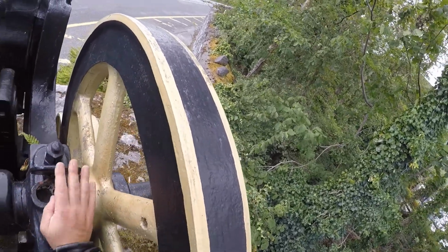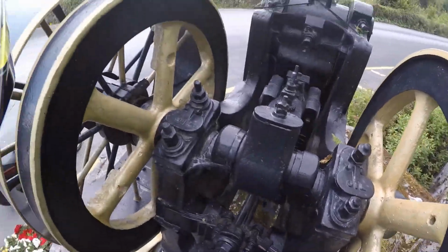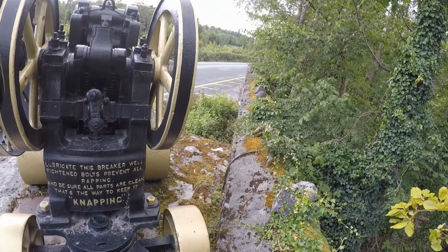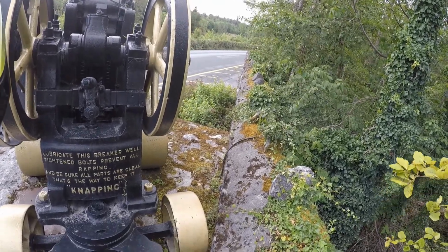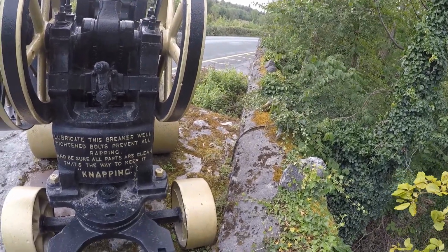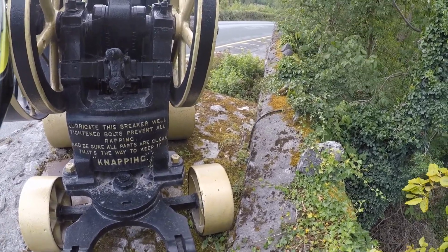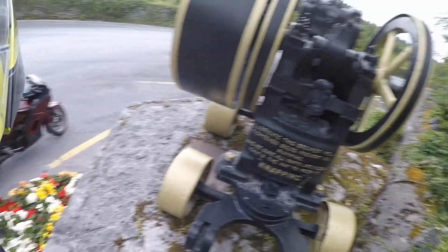Look, put the oil in here. Oil goes in there. That's cool. Lubricate this breaker well. Tighten bolts, prevent all wrapping, and be sure that all parts are clean. That's the way to keep it napping. Cool.